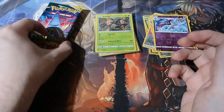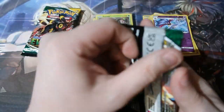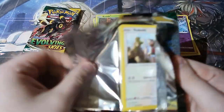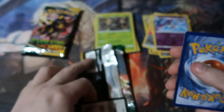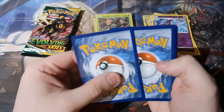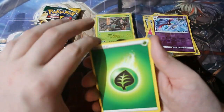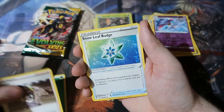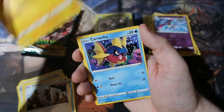3 packs of Evolving Skies. I love this set. This set is amazing. However, the pull rate is atrocious. This set really, really hates me a lot. But for some weird reason, if I do get a hit, it's always that godforsaken Espeon. I swear to God, if I get Espeon one more time, I don't know what to do.